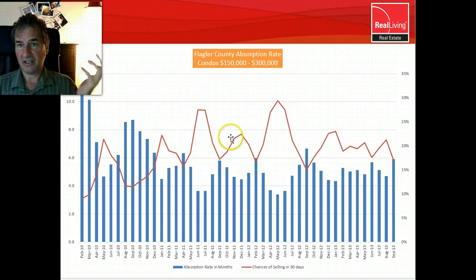So here we're looking at condos up to $300,000. Inventory is just under 6 months. That's what I consider a balanced market. So certainly an indication that higher prices are ahead.